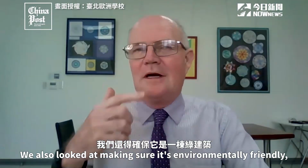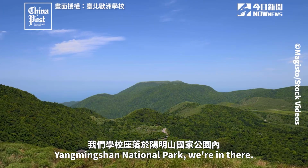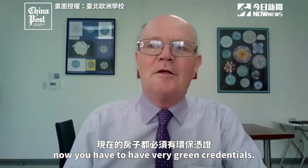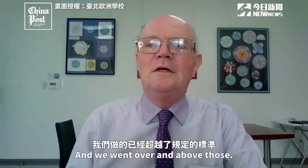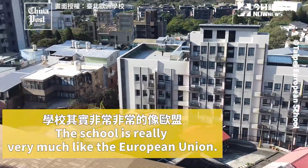We also made sure it's environmentally friendly. We're in Yangmingshan National Park, and the specs are very high if you want to build there now. You have to have very green credentials, and we went over and above those. So we tried to make it really an eco-friendly school.